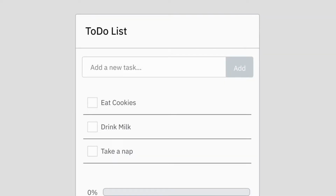So let's get into an example. Let's say we're going to build a to-do component, and it's going to look something like this. So we'll have a title, we have an input, we got a button, and a couple of checkboxes that are basically listing out our tasks.